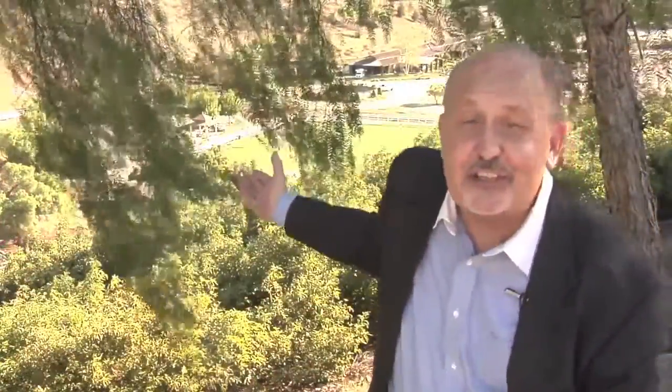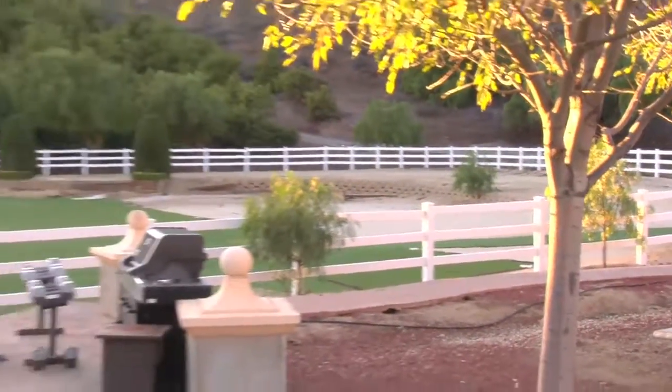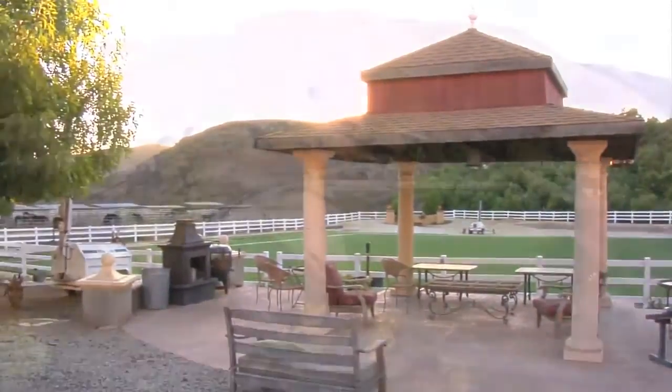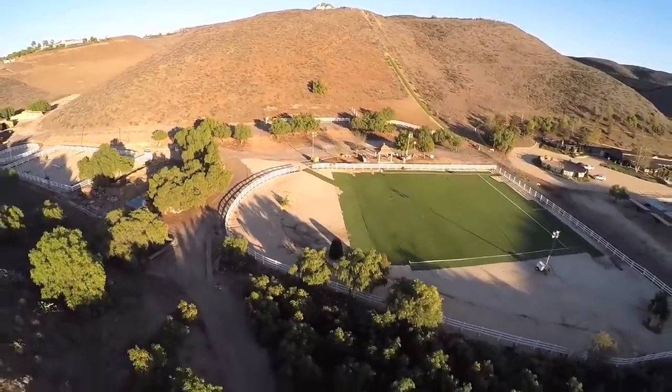This property, in addition to its many amenities, offers a professional football field, fully lit, with fireplace seating and parking for 200. In addition, there is a full gym, almost 4,000 feet, for the ultimate workout.